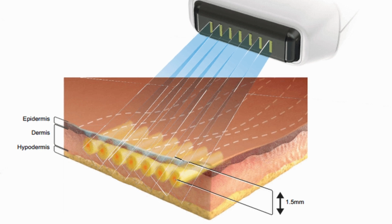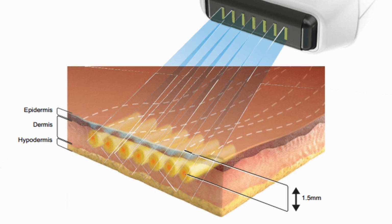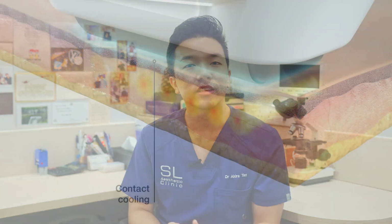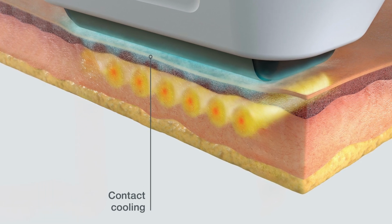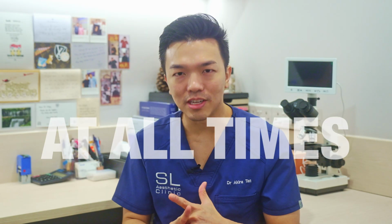Now, let's talk about the safety of Sofwave. Sofwave is very safe. Sofwave mainly targets skin structures at a depth of 1.5 millimeters. The nerves and vessels are located beneath that, and thus will not be affected during your treatment. Additionally, Sofwave also utilizes soft-cool technology, which is an integrated cooling mechanism that monitors the skin temperature in real time. This ensures that the procedure is comfortable and safe at all times.